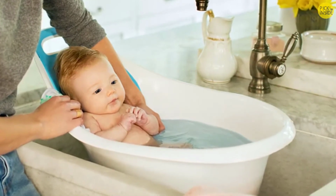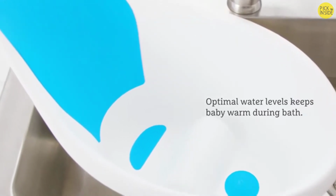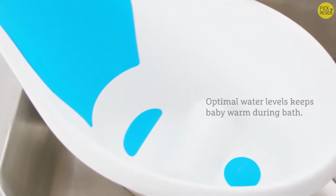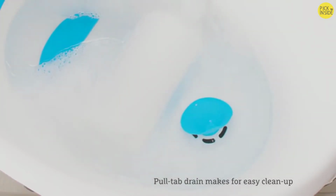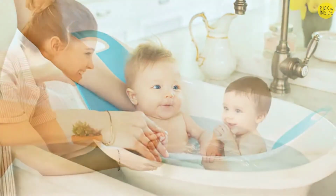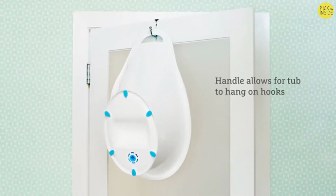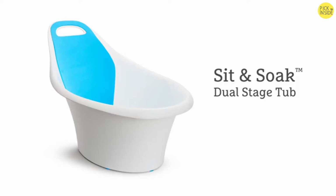The shape of the tub and seat ensure water level is optimal to keep your little one warm all bath long. When you're done with the bath, simply reach for the innovative pull-tab drain to let out dirty bath water. Its modern, compact design fits in bathrooms of all sizes, with a handle for easy carrying and storage. Make bath time the best time of the day with our new Sit and Soak Infant Tub.